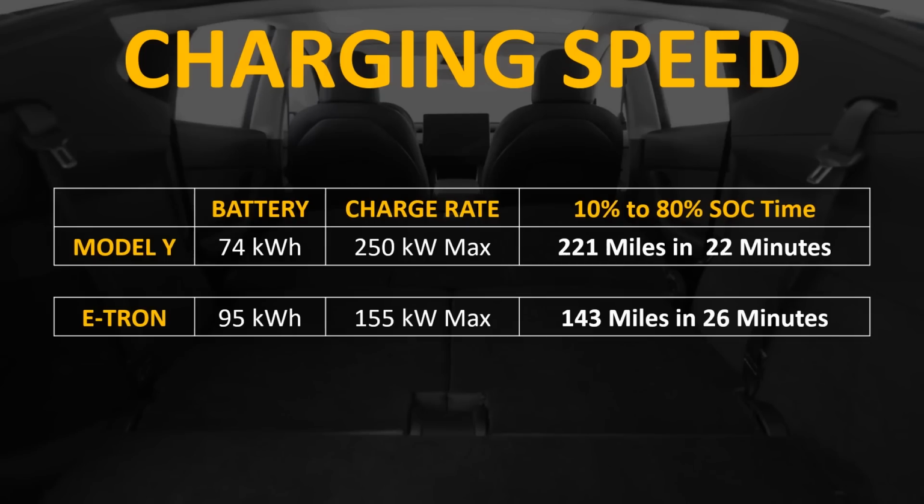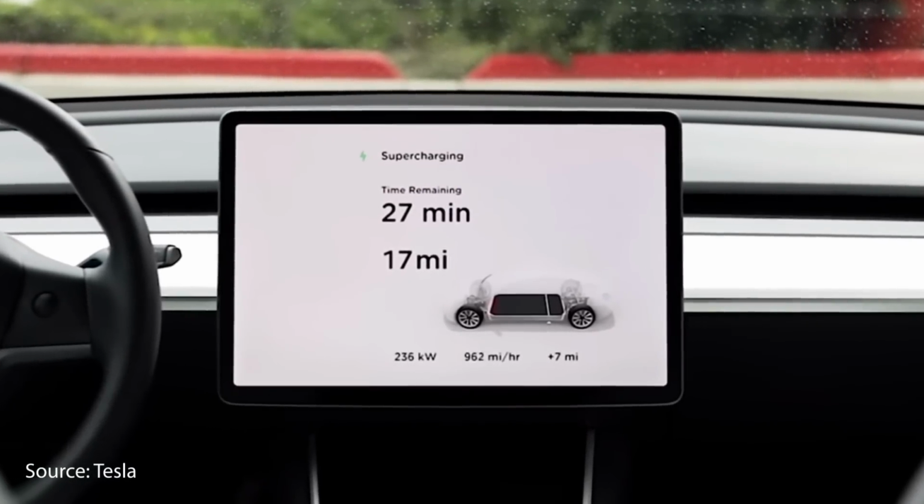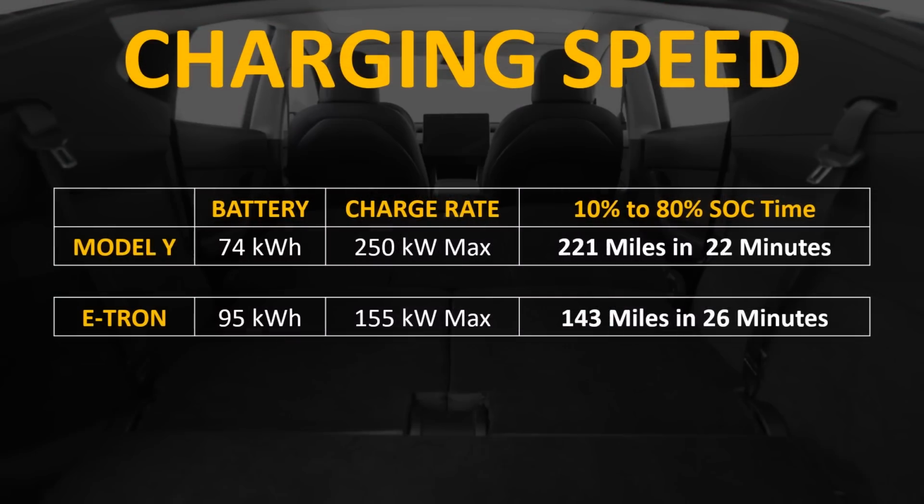Another reason why efficiency is so important with an electric vehicle comes into play when we actually talk about charging speed, when you compare how many miles are added per minute of charging. The Model Y has a max charge rate of 250 kilowatts, whereas the e-tron has a max charge rate of around 155 kilowatts. So as you can see, the Model Y is able to accept a higher charge rate than the e-tron, but how does this actually play out in a real-world example? According to information from EV Database, the Model Y should be able to gain around 221 miles in 22 minutes if connected to a high-speed charger.